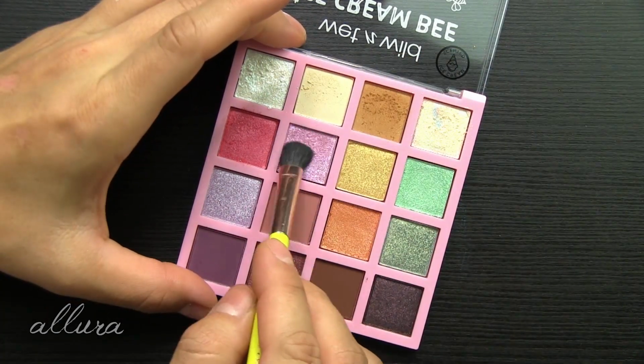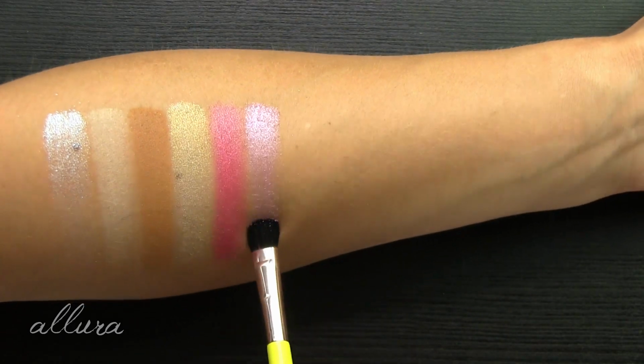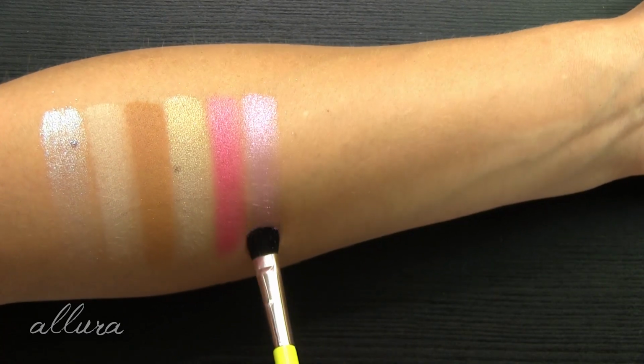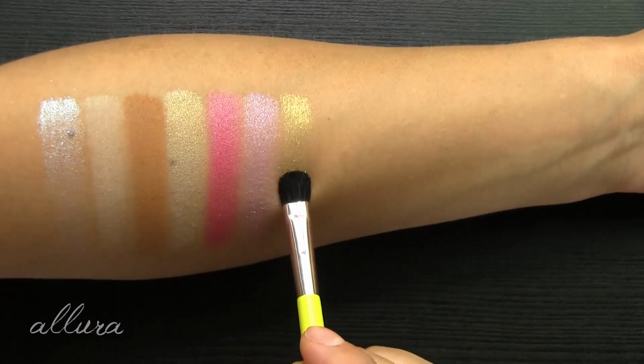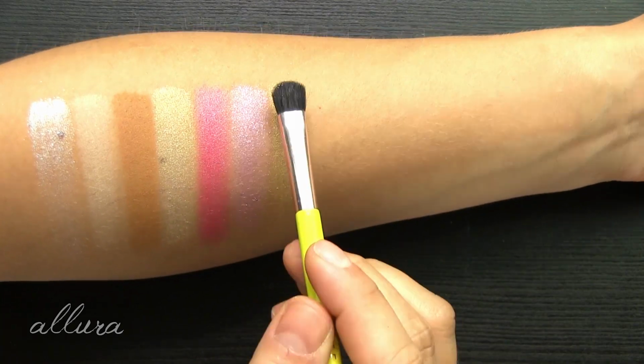Shade number 6 is Milkshake It. And this is a metallic silvery pink, silver and pink shimmer in it. Next shade is Lemon Sorbet. And this is another metallic shade. This is a very orangey gold.